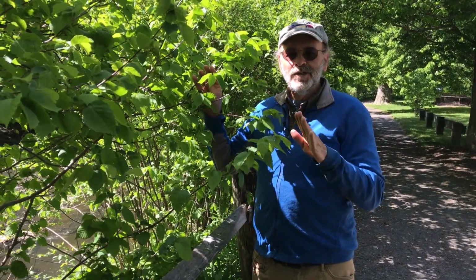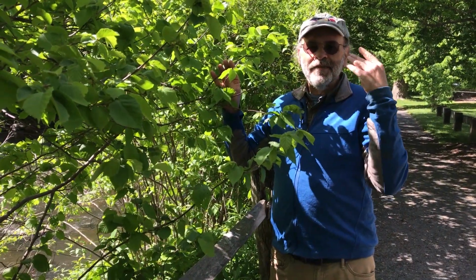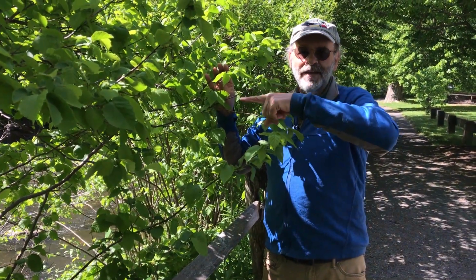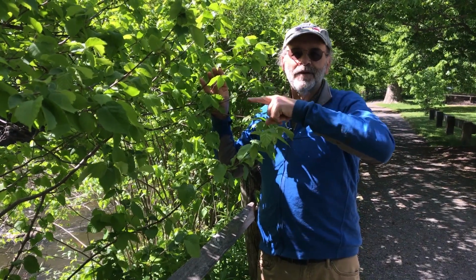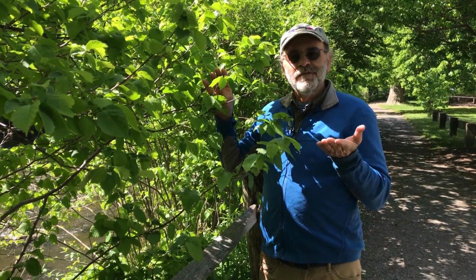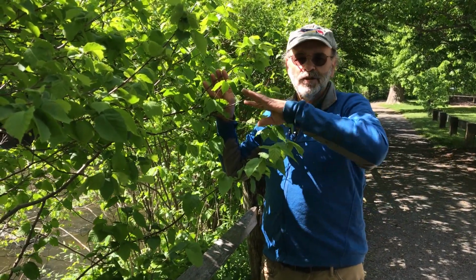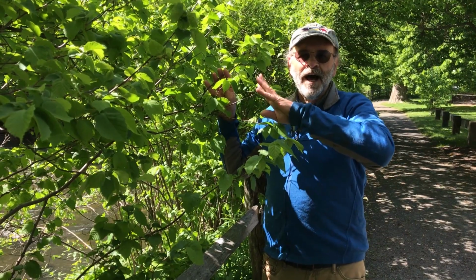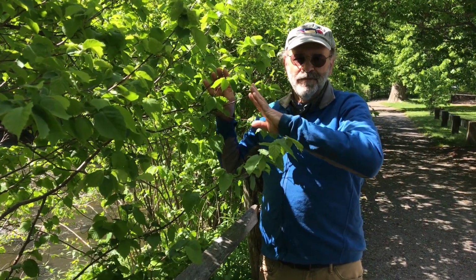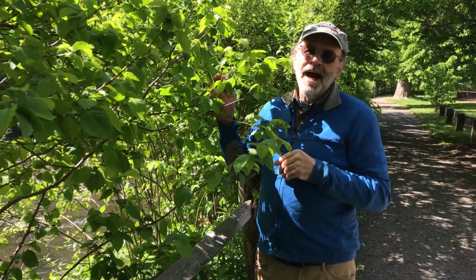So what you need to do is time your visit to the hazelnut tree so that the nuts are still attached to the tree in their husks and haven't fallen off yet, but are as close to ripe as possible. And that's usually the first or second week of September. So that's when I would check them. And the husk usually would begin to turn a little golden or a little brown just before it falls off. And that's when to gather them.